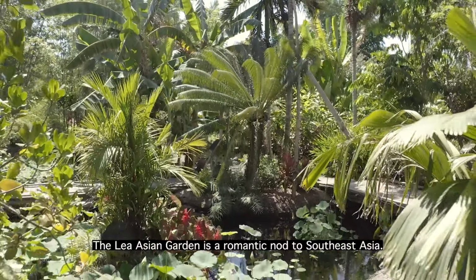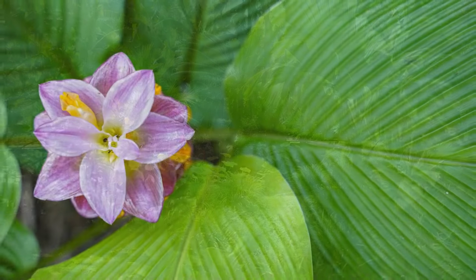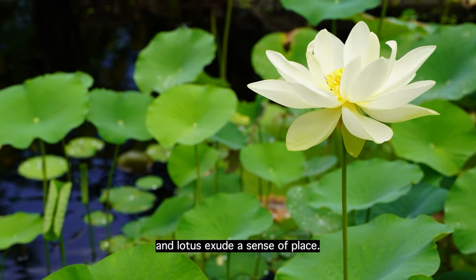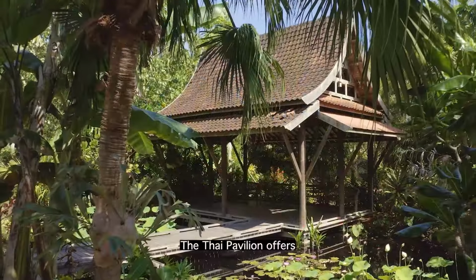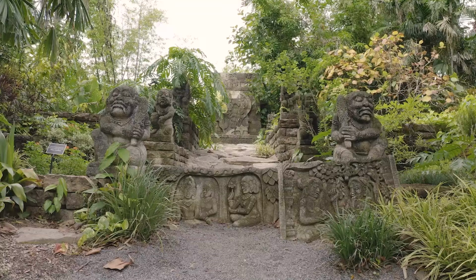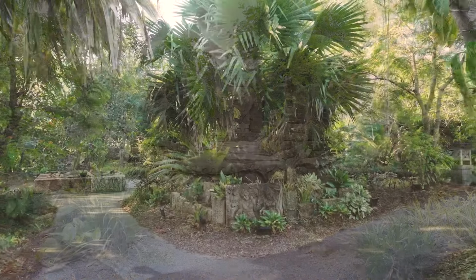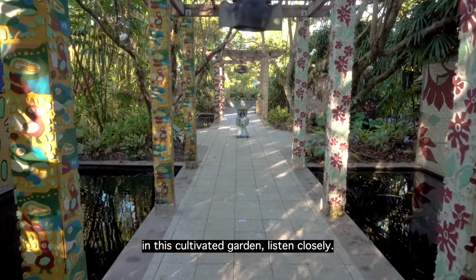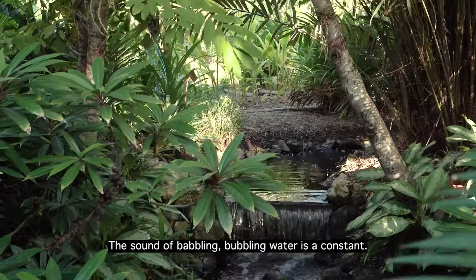The Lee Asian Garden is a romantic nod to Southeast Asia. Ginger, bamboo, and lotus exude a sense of place. The Thai Pavilion offers shady respite and comfortable seating. Javanese ruins hint at centuries past. Wherever your vantage point in this cultivated garden, listen closely. The sound of babbling, bubbling water is a constant.